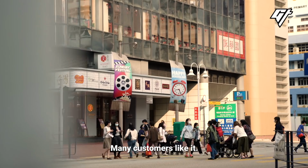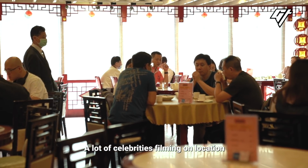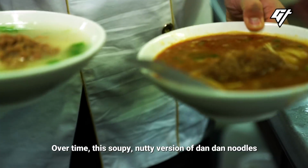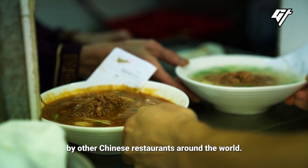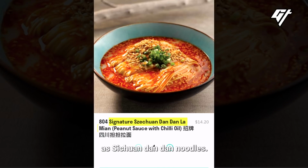Over time, the soupy nutty version of dandan noodles became so popular that it was adopted by other Chinese restaurants around the world. Sometimes it's even mistakenly labeled as Sichuan dandan noodles.